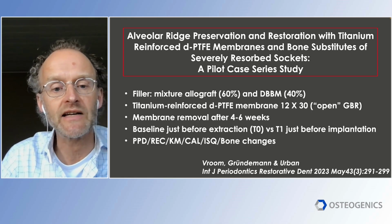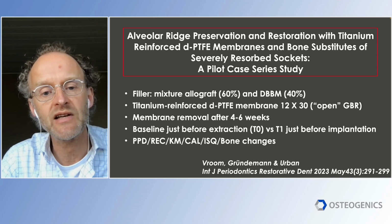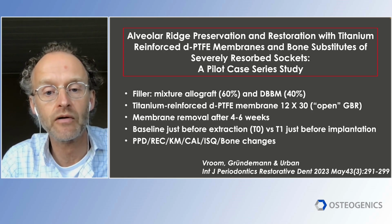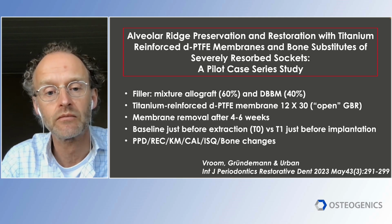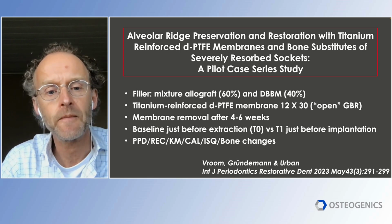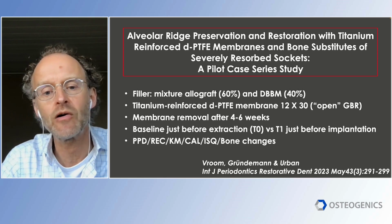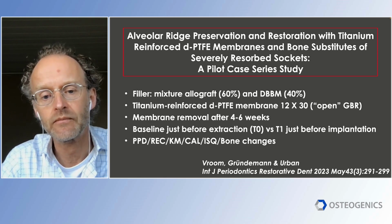How did we treat these cases? We applied a mixture of allograft 60% and DBBM 40%. We applied the 12x30 d-PTFE membrane, open GBR fashion. Membrane removal was after 4 to 6 weeks. And the baseline was just before extraction, so T0. And T1 was before implant placement.